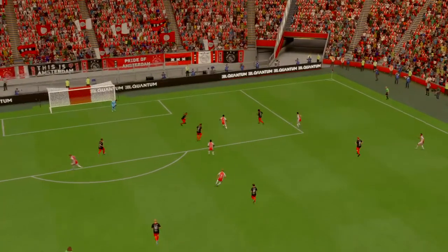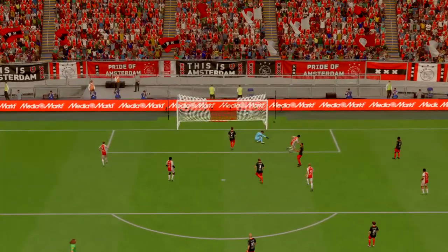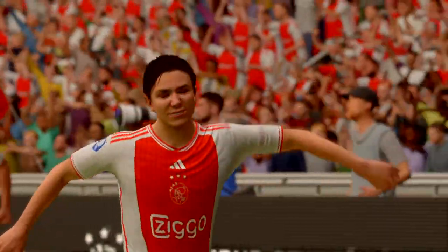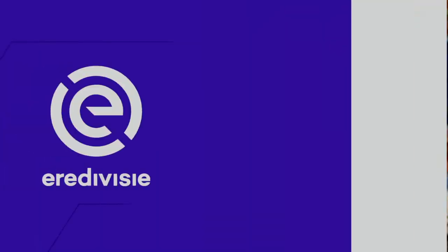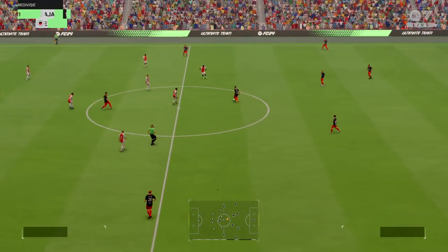Well, let's have another look at this, because he does really well to pick the right pass here, and he makes the finish look so easy. What a good goal that is. Ball is moving once more. How important will that opening goal prove to be?